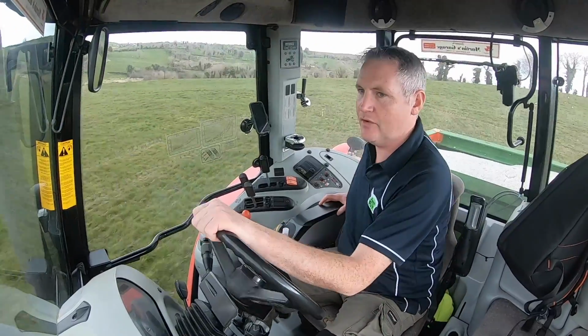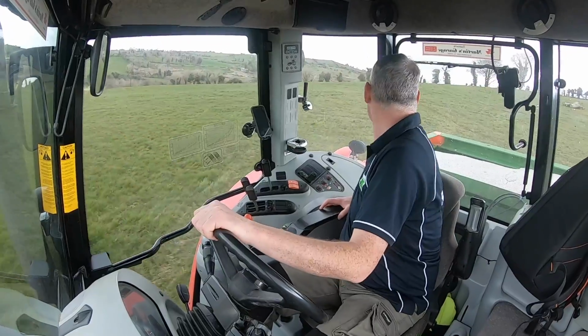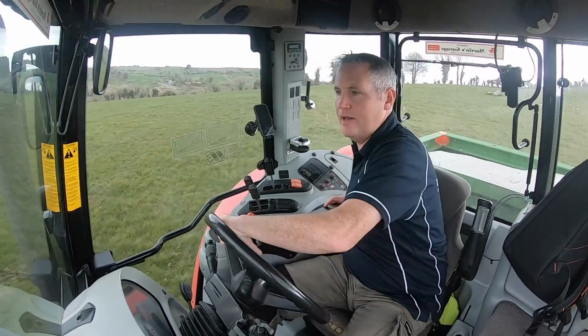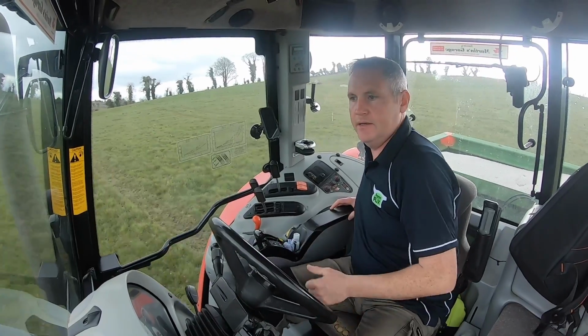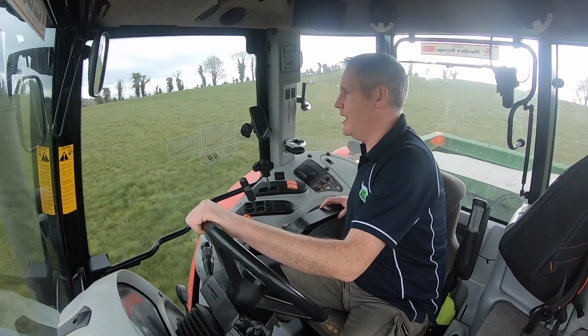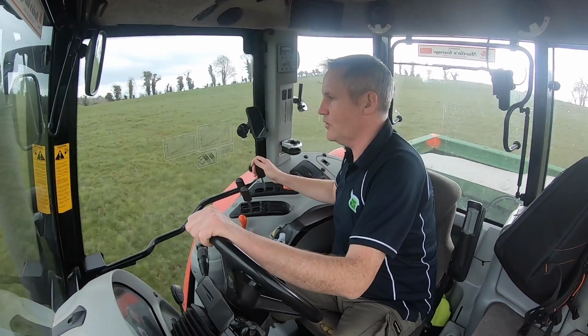So yeah, I'm just finishing off this wee bit here now. I've got another 2 acres left here to sow, and then I'm heading home to sow a further 4, 4.5 acres there, and then that'll be the silage ground finished.